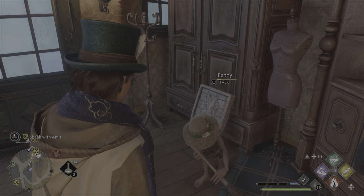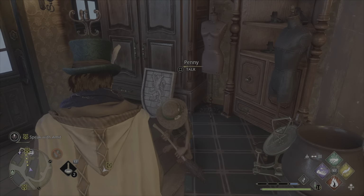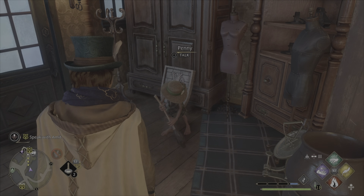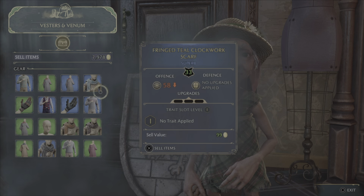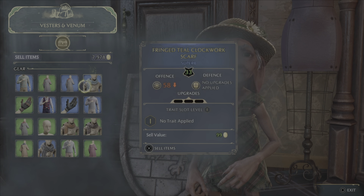The woman that owned the shop before, after I'd done the quest, I freed her. But no, she wanted to work in the shop, so she works there today. She's not a slave. Basically, you can just sell all your stuff to her.